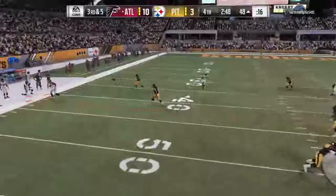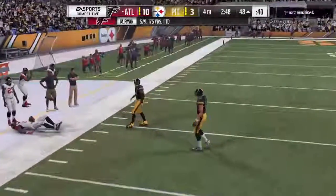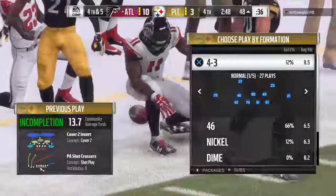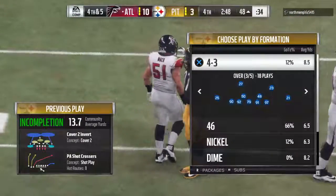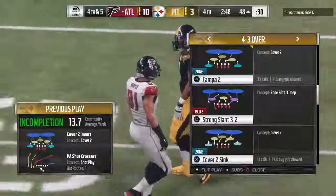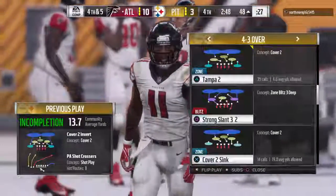Off the play fake. Here's Ryan. And that is incomplete. Out routes are always timing routes. And if the timing's off just a little bit, it can really throw off a play. It looked like he led him a little too much there. Yeah, there was a fraction of a second because he caught it, just couldn't stay in bounds.